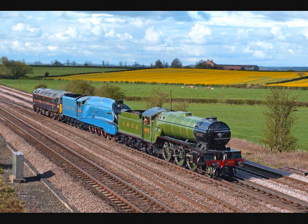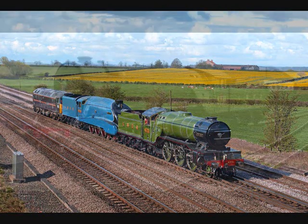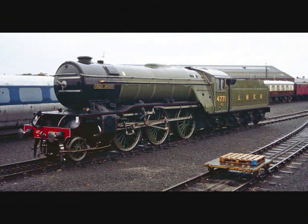She was brought out of traffic from service in 2008, when her boiler certificate expired. Another reason for her retirement is a crack in her cylinder block, as the V2s had all three cylinders cast in the same chunk of steel, so if one of these was knackered, the whole block had to be replaced.